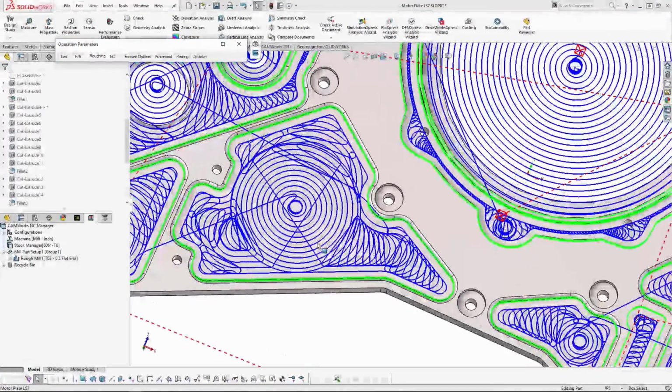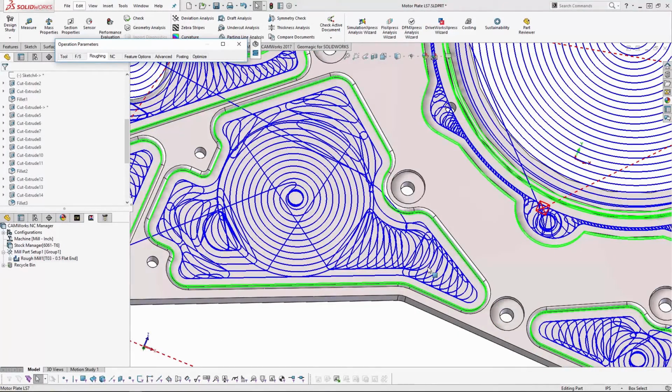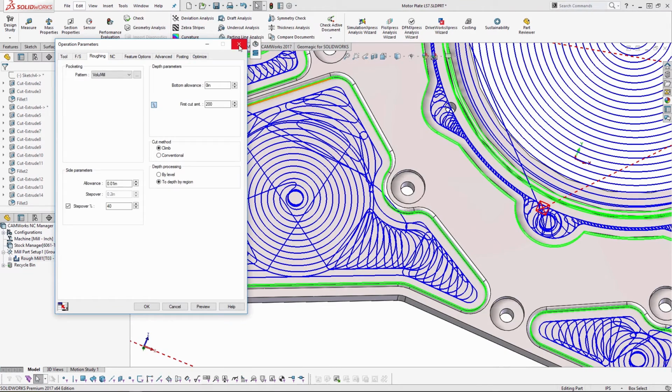Okay? In areas like this pocket, where we have some tight corners over here on the bottom right-hand side, a smoothing radius of 45 might not reach all the way in, whereas a smoothing radius of maybe 20 or 25 might reach in and better prepare you for the finished pass. So pay attention to that. If you're not getting tool everywhere you want it, come in and adjust that smoothing radius.